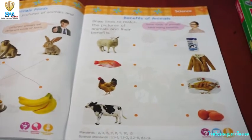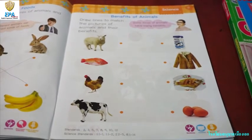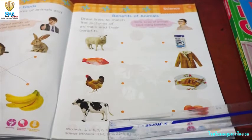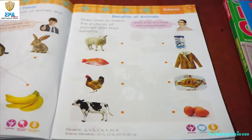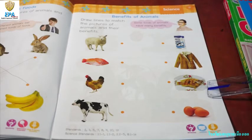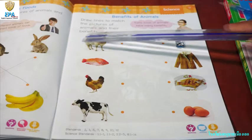Benefits of animals. Some kinds of animals have many benefits. So the first one that we have here is a sheep, fish, hen, and cow. On this side, these are the products that you can benefit from these animals. The first one that we have here is milk, coat, fried fish, and egg. So now, draw lines to match the pictures of animals and their benefits.